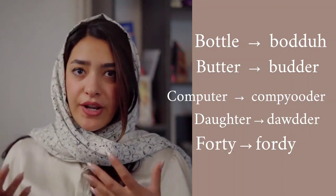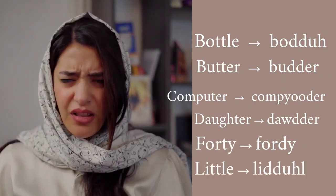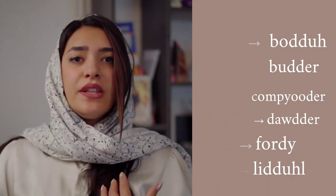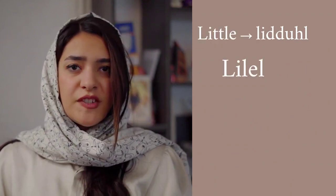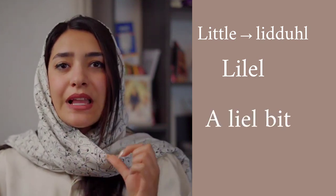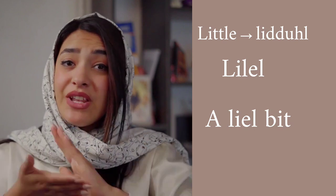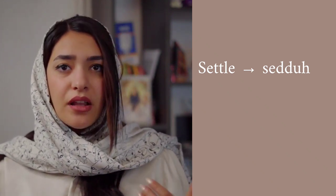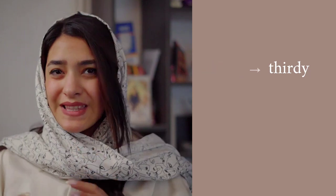Forty. Little, "liddle." In this word, we sometimes even don't say the T. We say "liddle." We don't say "a little bit," we say "a liddle bit," or we say "a lil bit." We sometimes even just delete the sound T. Subtle, "suddle." We don't say "subtle," we say "suddle." Thirty. You see, this T converts to D all the time. And it's really unnatural to say "little" with a hard T.